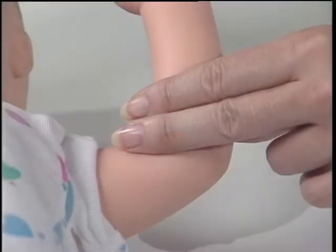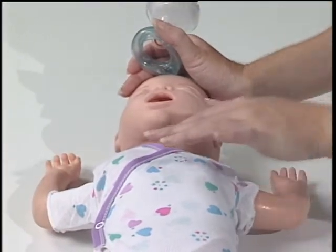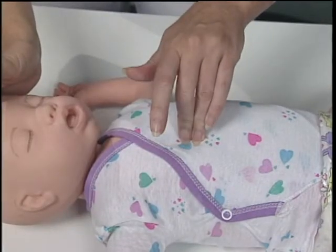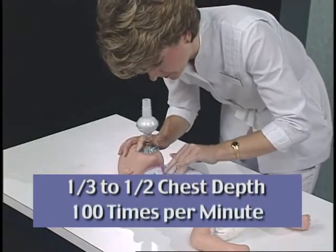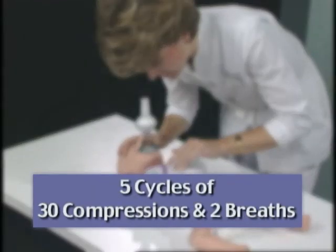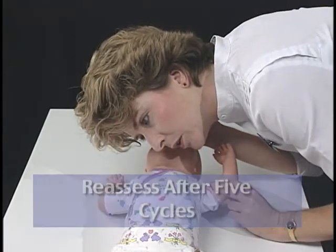If there is no circulation, give chest compressions with 2 fingers on the middle of the sternum, 1 finger width below the imaginary line that connects the nipples. Compress the chest 1/3 to 1/2 the depth of the chest at the rate of 100 times per minute. Give 5 cycles of 30 compressions and 2 breaths over 1 second each. Reassess the victim after 5 cycles.